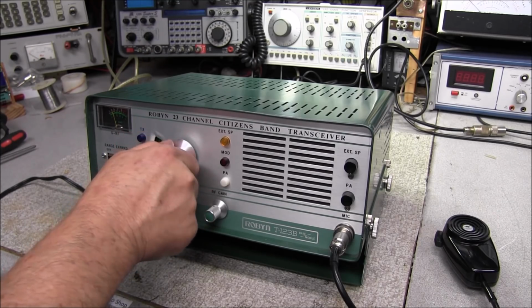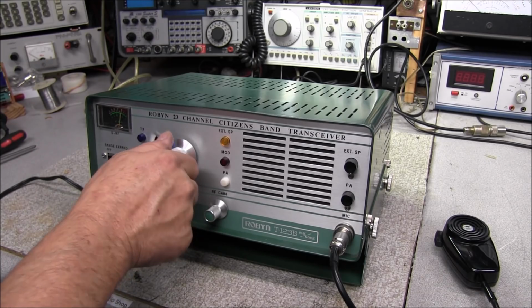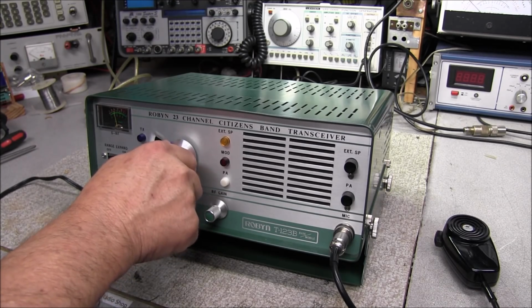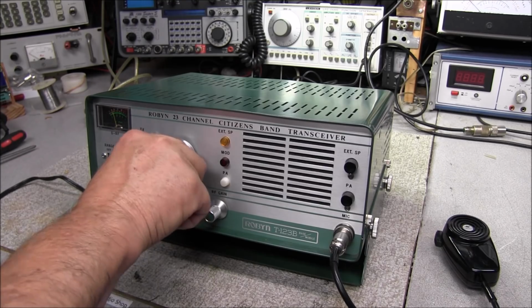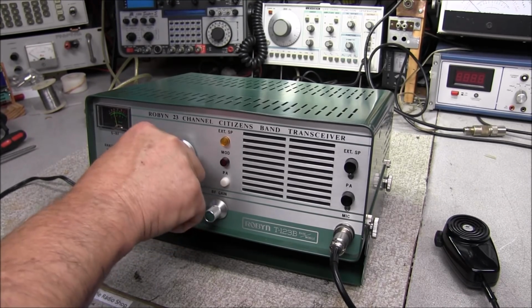And as expected. No contact, no get back on this list. Yeah, all but on the bowl. CB is virtually dead around here.